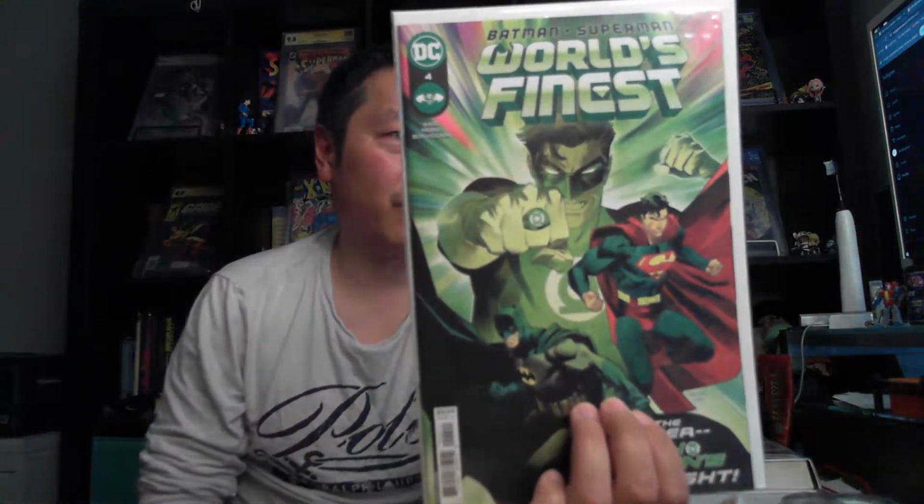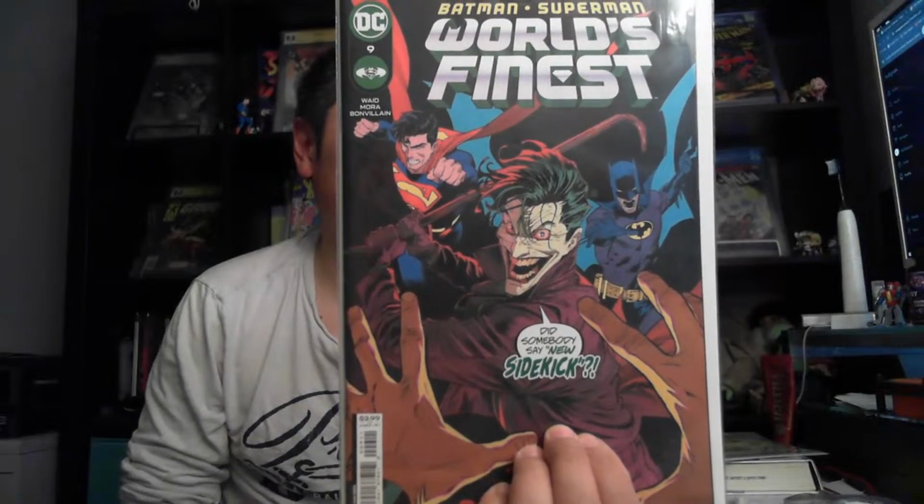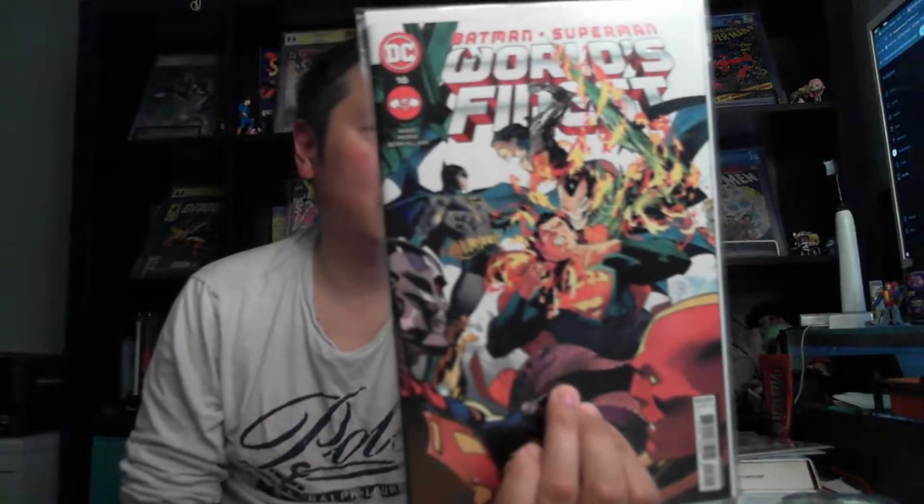And yeah, we got some World's Finest. I got World's Finest #4, half a cover, $2. Well, this is just a great Joker cover. World's Finest #9, $2. World's Finest #16, $2. And this one, because the print is really small, it's a $5.99 book, so this should have been $3, but I only got charged $2, so I'm not going to complain. So essentially, got all these books for $2, and this Ultimate X-Men.